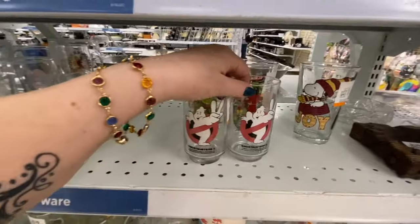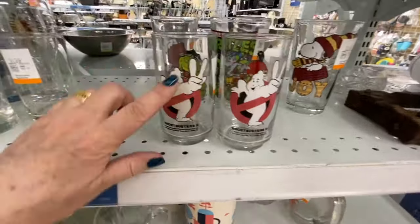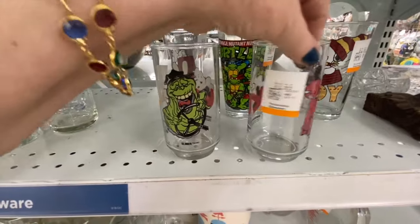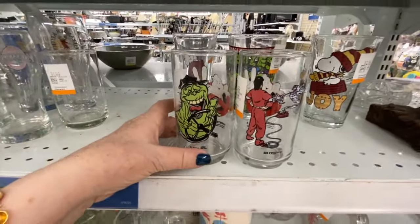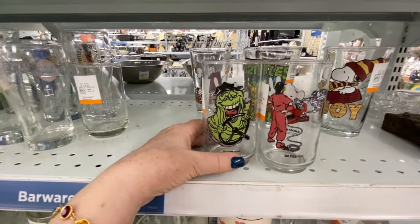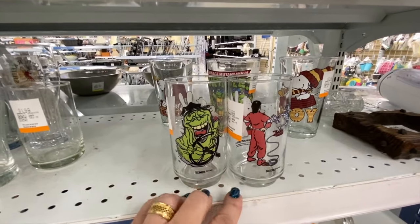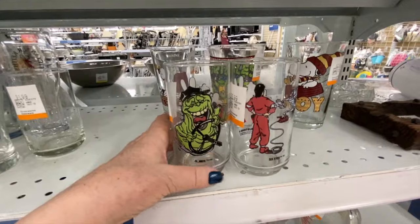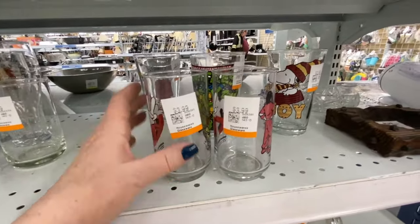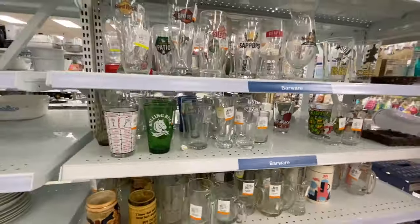Now, these vintage glasses are 1989 Ghostbusters. They're a little bit faded. And I know Ghostbusters is coming back because of the new movie hitting the theaters soon, I think. Or is it Netflix? With Dan Aykroyd, who will play in it again. And maybe the other guys too. Bill Murray, I don't know if they're going to play. But yeah, they're nice. I like it. But $3.99 each. I'm not willing to gamble this amount of money.